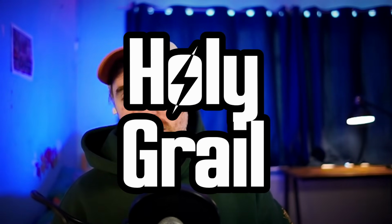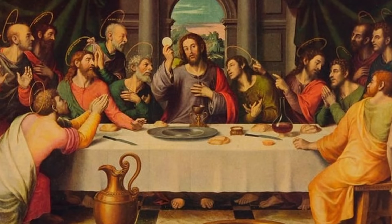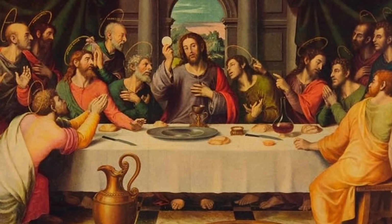The Holy Grail was the cup or grail that Jesus supposedly drank out of during the Last Supper before his execution. And according to the account, this grail wasn't like anything special. It wasn't like a golden grail filled with gems or something. It was just a normal, boring cup. But what made it special was that Jesus himself used it.